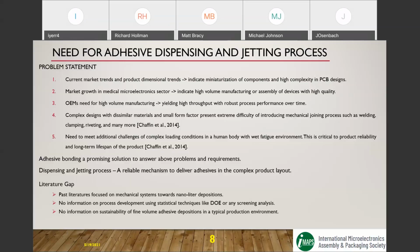Dispensing and jetting is also always looked upon as a reliable mechanism to deliver adhesives, especially in a complex design and a complex product layout. As part of my work here, when I looked at previous literature addressing miniaturization or high density packaging with dispensing or jetting processes, a lot of the literature speaks about mechanical systems towards nanoliter depositions. However, there is not much information out there that talks about how a process has been developed using techniques like design of experiments or screening analysis to get to nanoliter depositions. What are the process parameters or factors that can contribute to achieving those fine volume adhesive droplets?